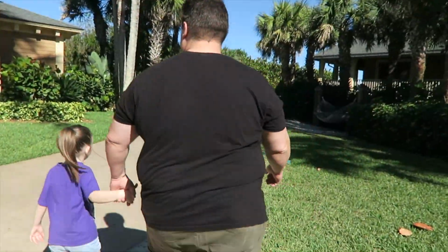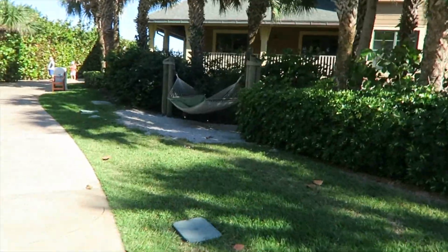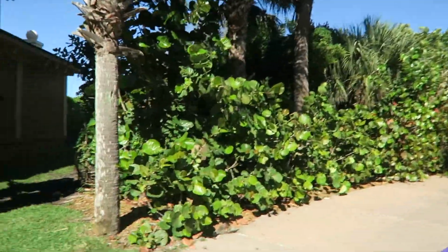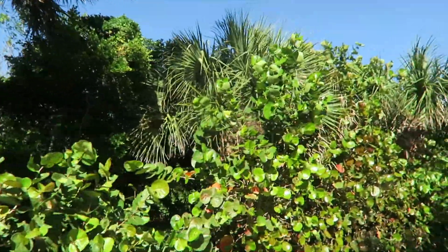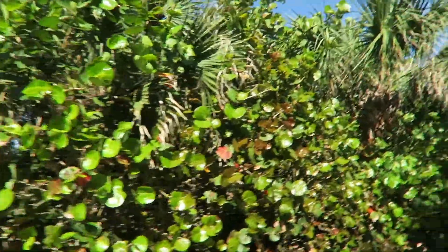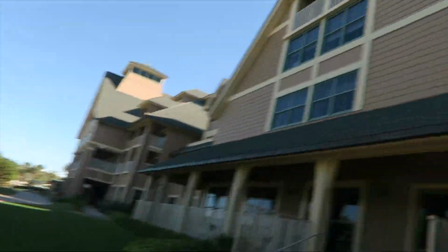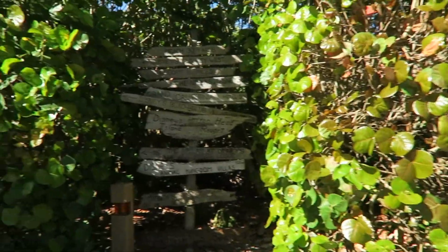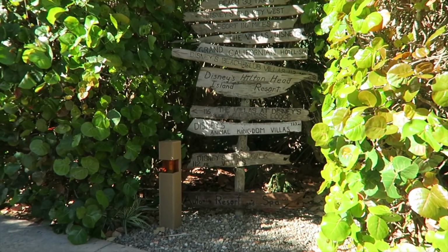So we'll show you how to walk to the whole back lobby area. Oh, there's another hammock. They were telling me earlier the reason why they have this little protective barrier of hedgerows here is because of sea turtles. That way the lights from the windows don't distract them from getting to the ocean. Oh, that's cool. Beach 30 yards, Disney's Old Key West, villas at Disney.